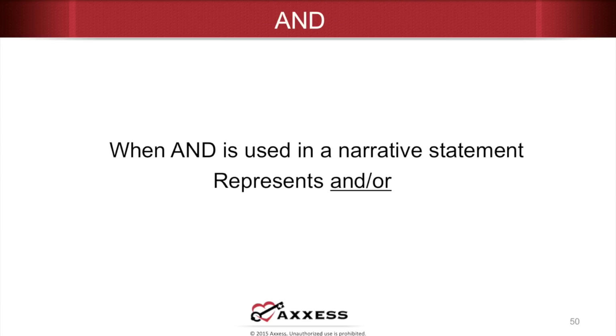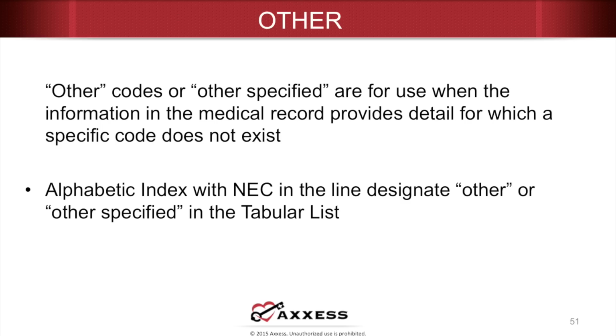Now, when you see the word "and" in a narrative statement in your code book, it means "and/or," okay? So just keep that in mind when you're talking about coding guidance and coding statements and all of that. I'm not talking about the physician's narrative, but the narrative parts of your code book and the code set, "and" means "and/or," okay? Other codes or other specified codes, again, those are for use when the information in the medical record provides detail for which a specific code does not exist. And you'll find that in the alphabetic index with NEC in the line. That means it's saying other or other specified when you get to the tabular list area.